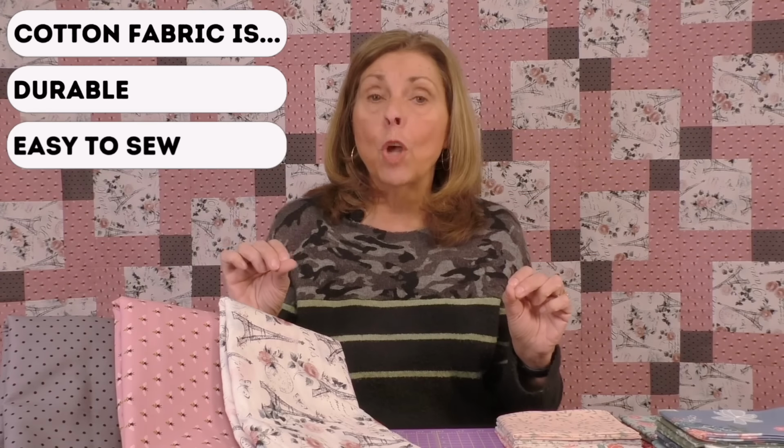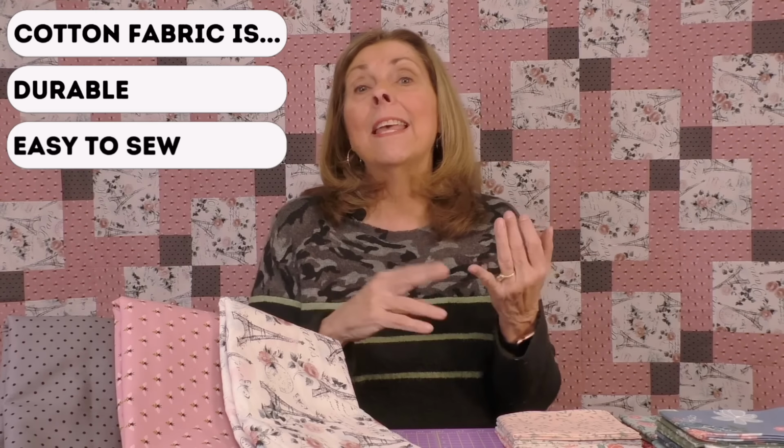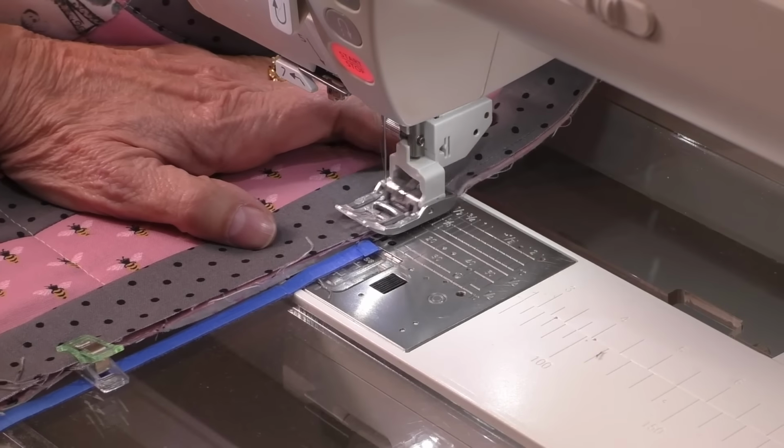One of the other benefits of cotton fabric is the ease of sewing. It really does make things easy when you're quilting. Easy to cut, easy to press, easy to sew. So it's ideal for quilting, especially for beginners. It just obeys. It does what we want it to do for your project.